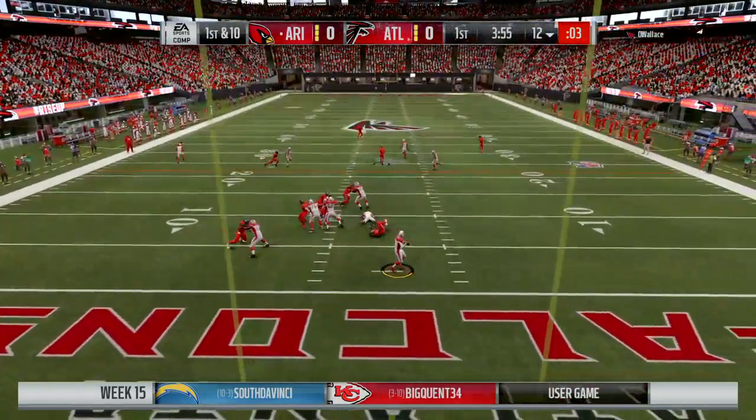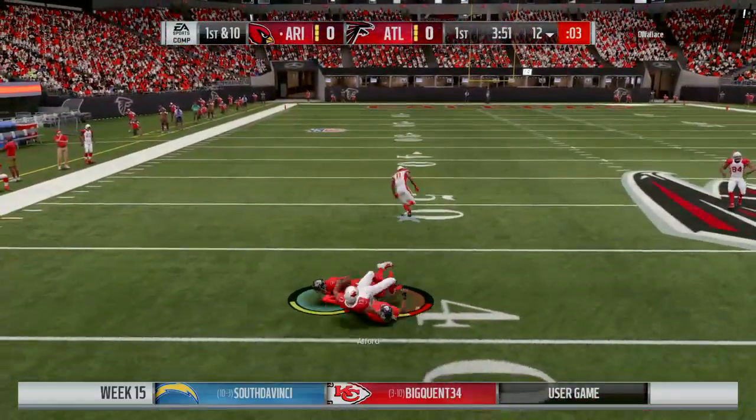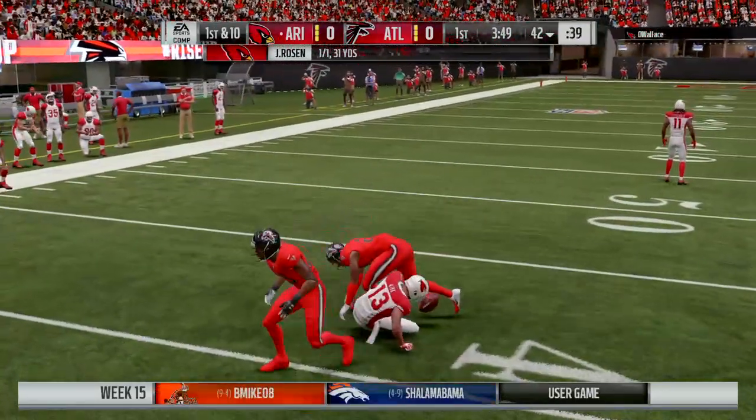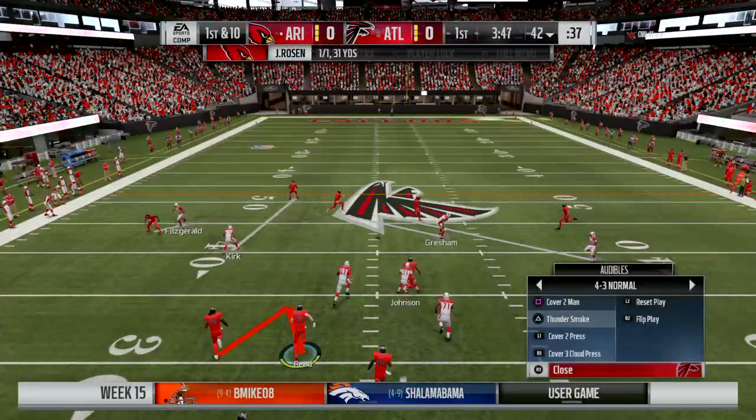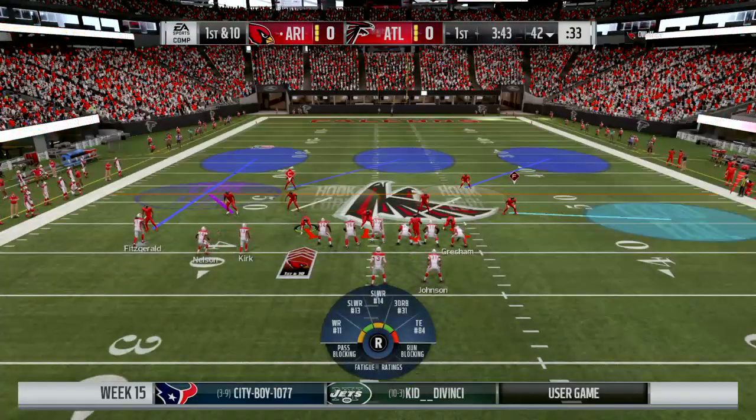After the interception, here's Rosen. That's caught on the left side by Kirk. And they're going to get this beyond the 40 before he's taken down. And that goes for a gain of 31.